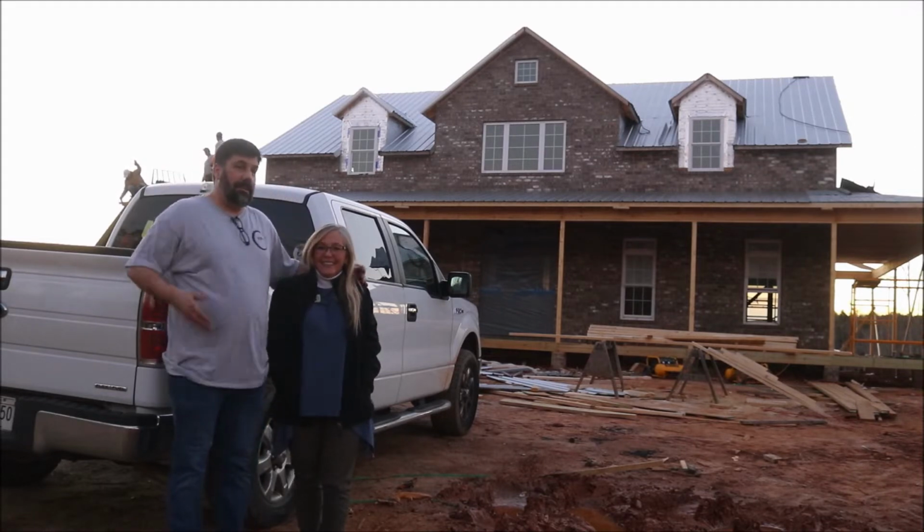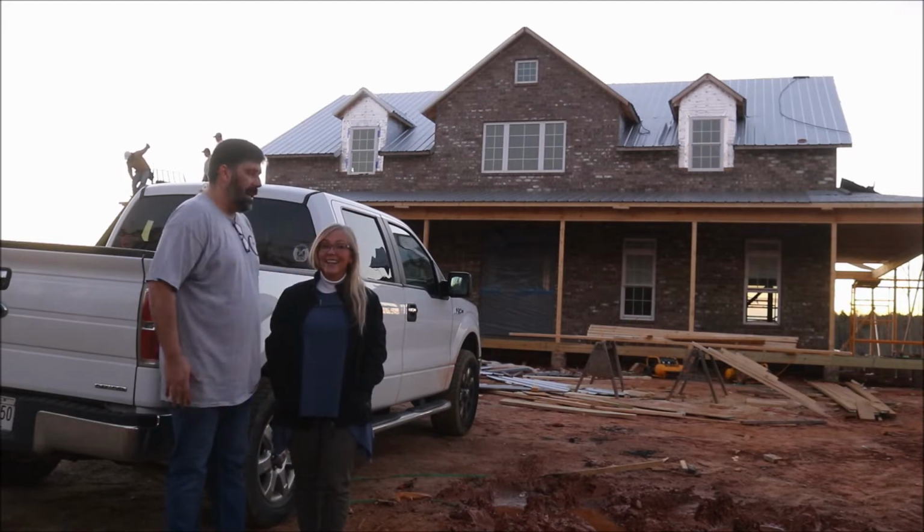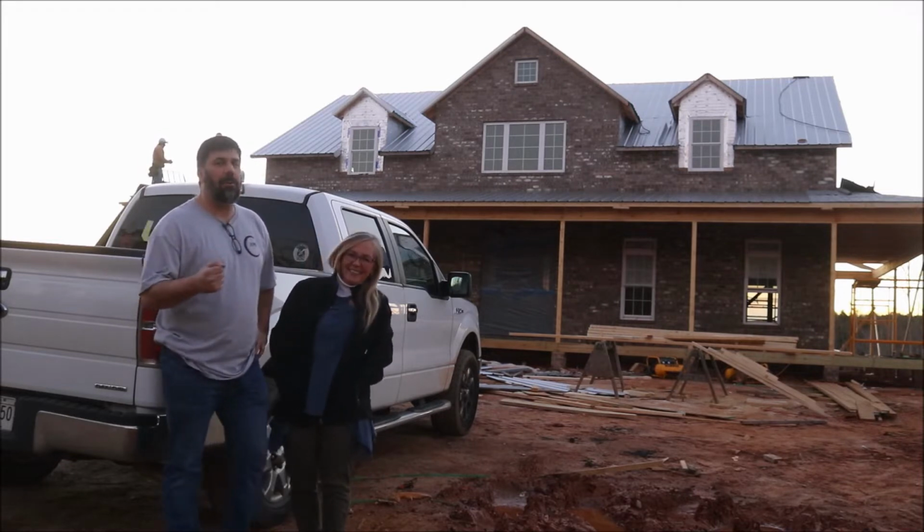As you can see in back of us, the roof is going on. Well, not the roof, but the metal for the roof. It's pretty exciting. I just got here, so I'm super excited. I yanked her out of the car, so let's do an intro real quick.